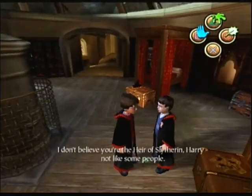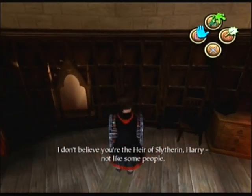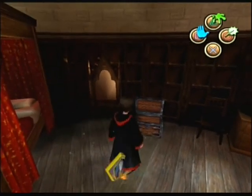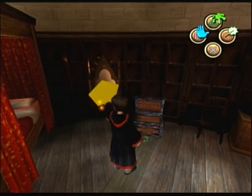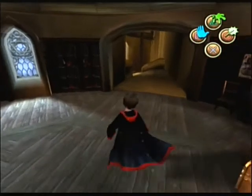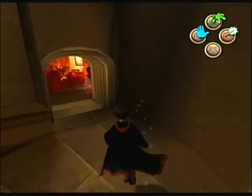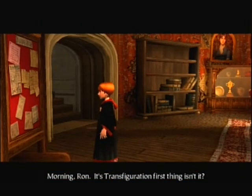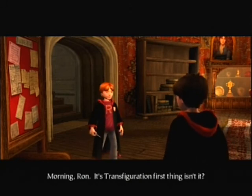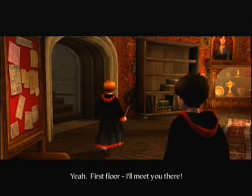Oh, hi. I don't believe you're the heir of Slytherin, Harry. Not like some people. There's a chest one in here. Oh, okay. Morning, Ron. It's Transfiguration first thing, isn't it? Yeah, first floor. I'll meet you there. Cool.